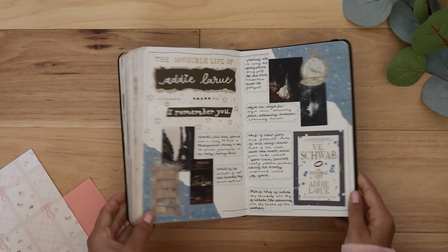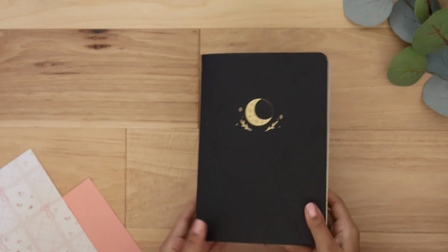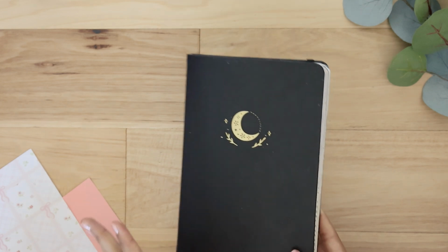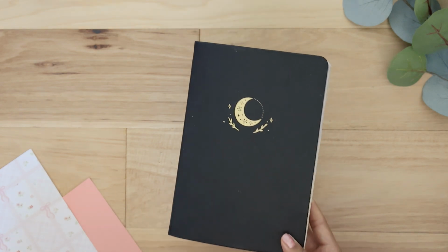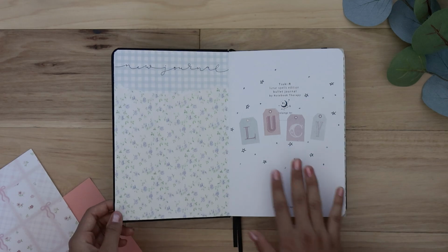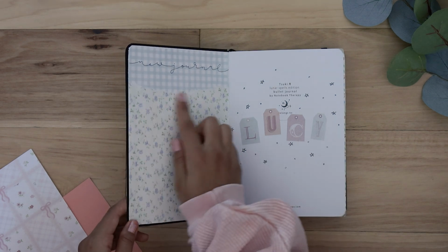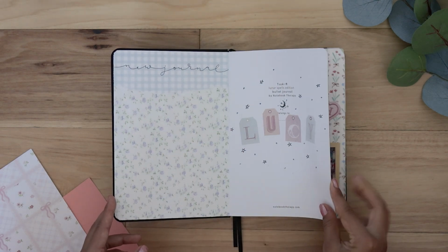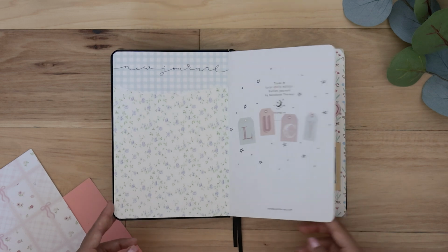And that is actually it for this first journal, so we can go ahead and move on to the next one. This pretty much ended at the end of February, so in the next journal we go right on into March. I just did a little cover page. I wanted to do a little journal entry for a new journal, and I never got around to it. I kind of just went straight into this journal. I didn't really set anything up at the beginning.